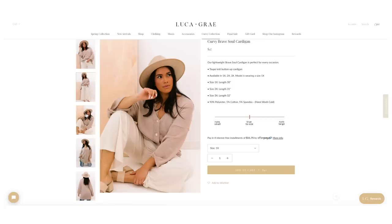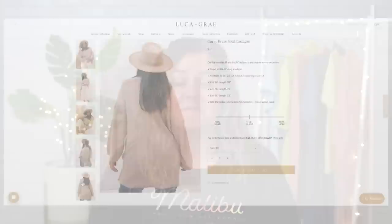And the last thing I'm gonna be trying is the curvy Brave Soul cardigan. I got that in a 1X and it was $47. So let's go try it on, our last piece. Okay, so here is the cardigan, and I went ahead and left it buttoned up for now because that's how they had it in the product photo.